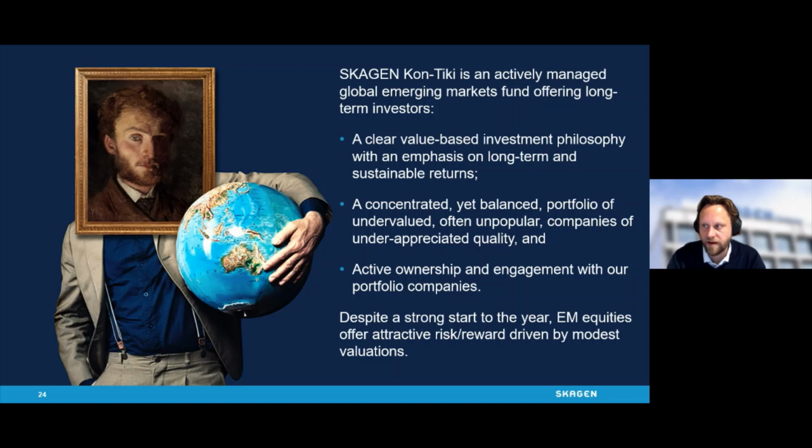We are an actively managed global emerging markets fund. We have a clear value-based investment philosophy, and I think we can show that our focus on long-term and sustainable returns is something that we follow up with boots on the ground. We can see it in the way that the companies deliver, and our interaction with the companies is the best way for us to make sure that remains on track.